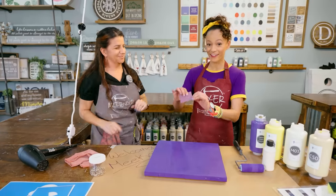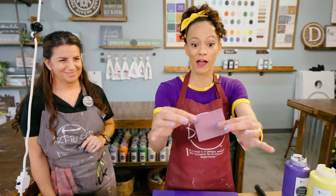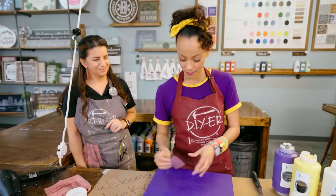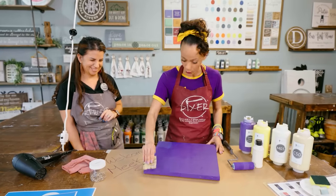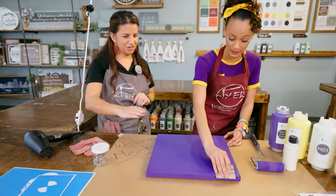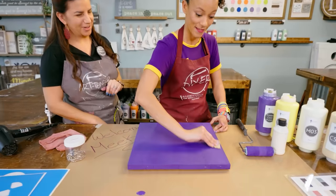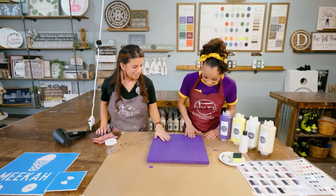Oh, cool. It's purple sandpaper and it's really rough. But this rough piece of paper will make this smooth. Hey, those are opposites, rough and smooth. All right, like this? So you're gonna go back and forth over the whole thing, just like that. Yes, perfect. Okay. All right, so your board is nice and smooth.